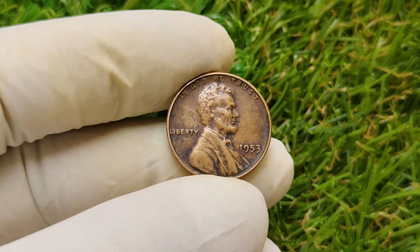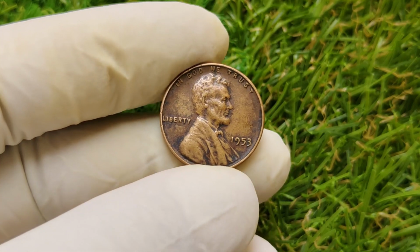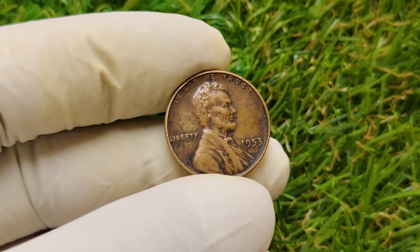We're diving deep into one of the most fascinating and still surprisingly valuable coins in American numismatic history, the 1953 Lincoln wheat penny.